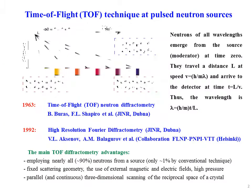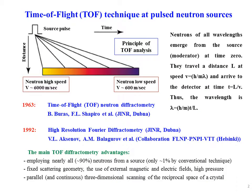Pulsed neutron sources provide a natural possibility for realization of the time-of-flight technique for analysis of neutron scattering. The principles of this technique are rather simple. Neutrons with a continuous distribution of speed emerge from the source after a pulse. They travel some distance and arrive at the detector at a certain time. The respective wavelength, related to the neutron speed in a simple manner, is readily calculated. Thus, measuring times of flight, one can find the distribution of neutron intensity as a function of wavelength.